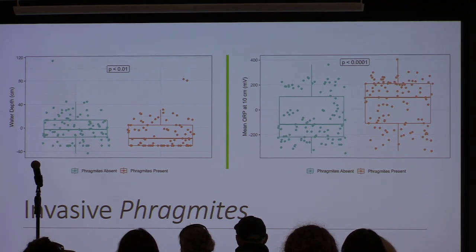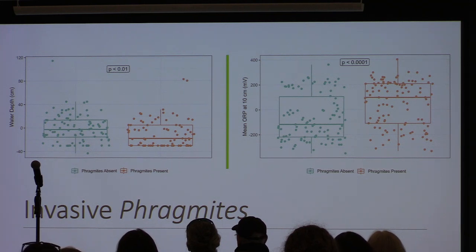Phragmites has also been accused of drying out wetlands and small streams, further reducing water flow to our water-starved lakes. I don't know how well you can see these graphs here, but from our preliminary data, there may be some merit to these claims against Phragmites. When we categorize sites by the simple criterion of presence or absence of Phragmites, we can see that sites with Phragmites are associated with noticeably lower water levels and more oxygenated soils.